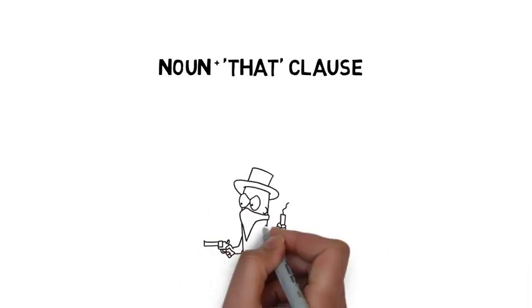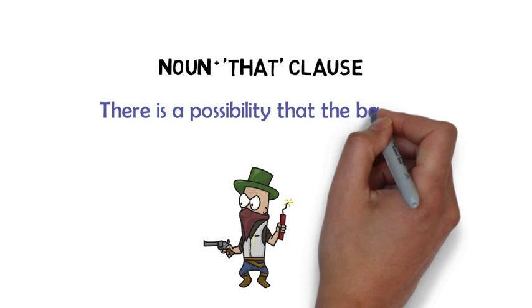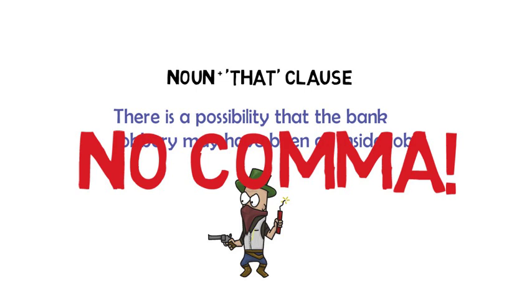So, let's have one more roll of the dice and look at a noun plus that clause. Say you're reading a newspaper article about a bank robbery, and a line from it reads, "There's a possibility that the bank robbery may have been an inside job." Should the journalist write a comma before that here? Well, you've probably guessed by now, but no, of course they shouldn't have.